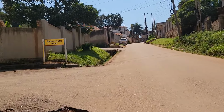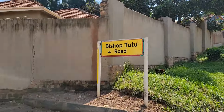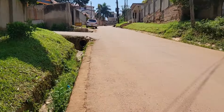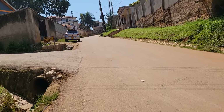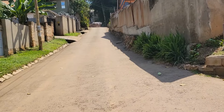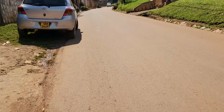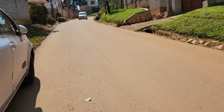Bishop Tutu Road. This is Bishop Tutu Road. Almost every corner, every road here, however short, is labeled. It is named. And now this one here is called Kaya Close. Since I started this one midway, I didn't get its name, but I'm sure I'll get it as we go back.